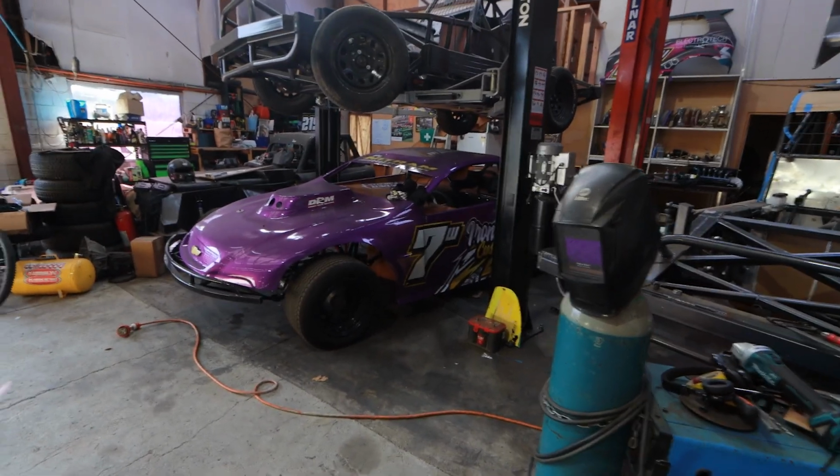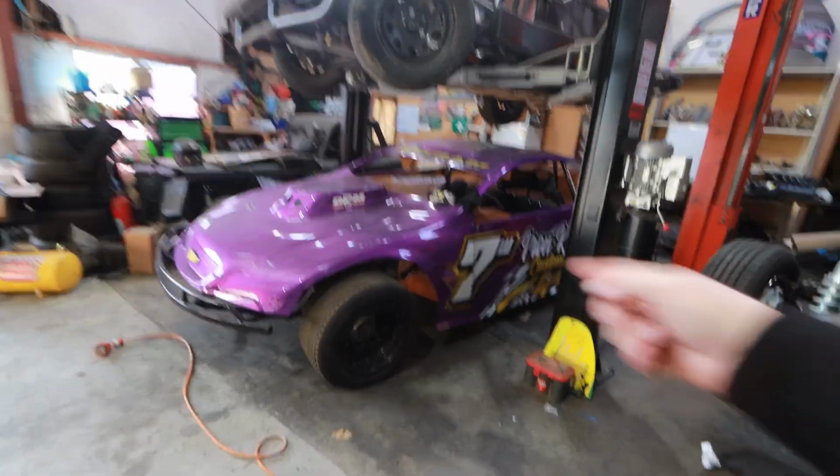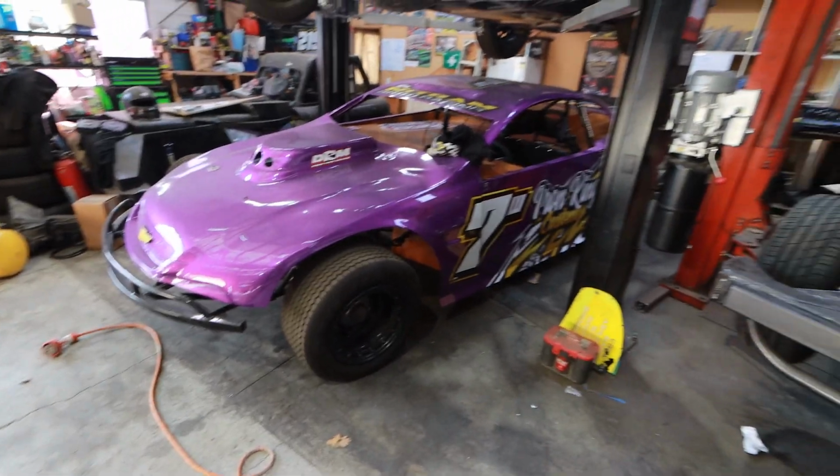Same principle. How long you had your saloon for? I bought it this time last year. It actually came from Invercargill. So it's from Invercargill. Yeah. Different panels, same nose cone. Same nose cone, different colour completely.